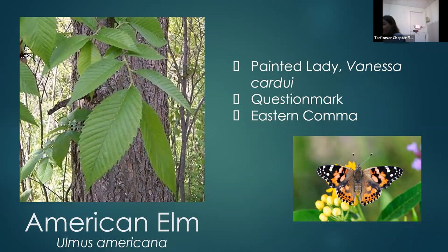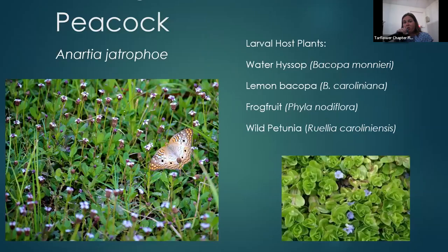All right, so the American elm. Again, this one likes a little bit of shade, but it can handle full sun. I would probably irrigate it or keep it well watered the first year or two. They seem to do a little better with that. Again, a great host tree.